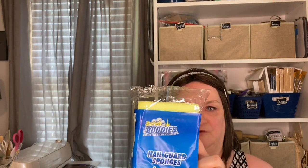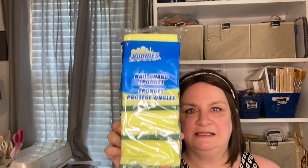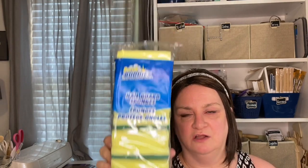We did find a package of the six. These are the Buddy Nail Guard sponges, and I'm hoping that there's not going to be a lot of feedback from the light, but you do get six. This is from Scrub Buddies. You get six in the package for a dollar, and we were surprised to see these in massive quantities at our store. In fact, they had like five or six boxes of these stacked, and the top one was the one that was open, so they had like three and three.